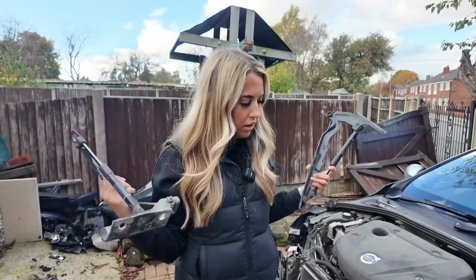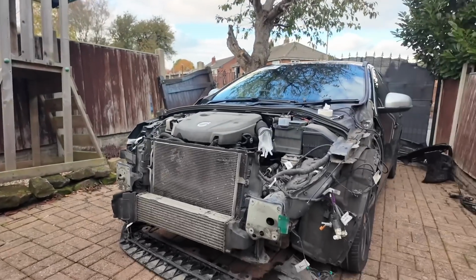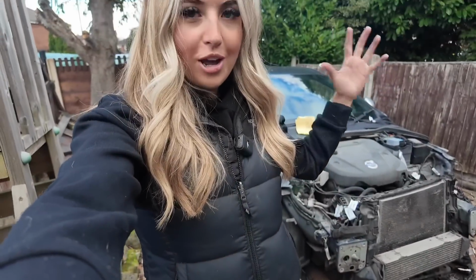Broken pieces are off, and this is what it looks like. So we are officially where we can possibly get to for today without getting that new front end, which is our next job, and we're going over there tonight. Catch up with you tomorrow when I have acquired the front end of a Volvo V60.